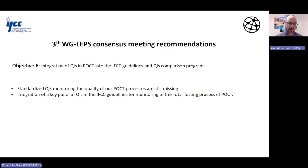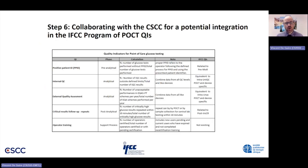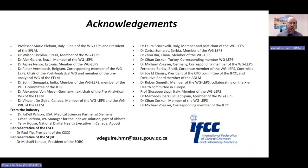I would like to finish my talk briefly mentioning this project in collaboration with the Canadian Society of Clinical Chemists on the integration of point-of-care quality indicators in the IFCC guidelines. We were able to publish 2 different papers on that topic, mapping the process of glucose meters, but also identifying standardized quality indicators, the essential quality indicators for point of care that we should incorporate in the quality indicators comparison program. Finally, I would like to acknowledge the work of all the members, corresponding members and collaborators of the WG-LEPS.